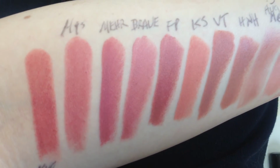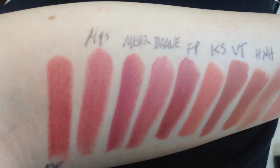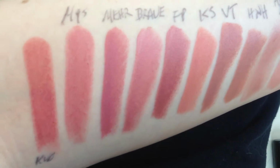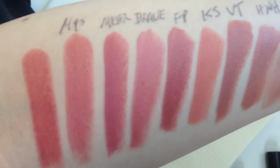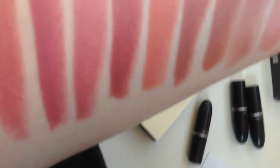Next in line is Mehr. I'm not sure how to pronounce it. I'm not sure what that word means, but anyway, it's M-E-H-R, and it is part of the permanent line. So you can get that anytime you like, as long as it's in stock. It is a matte finish. Some people find MAC's matte finishes sort of drying. I'm sorry, my hand's so shaky.